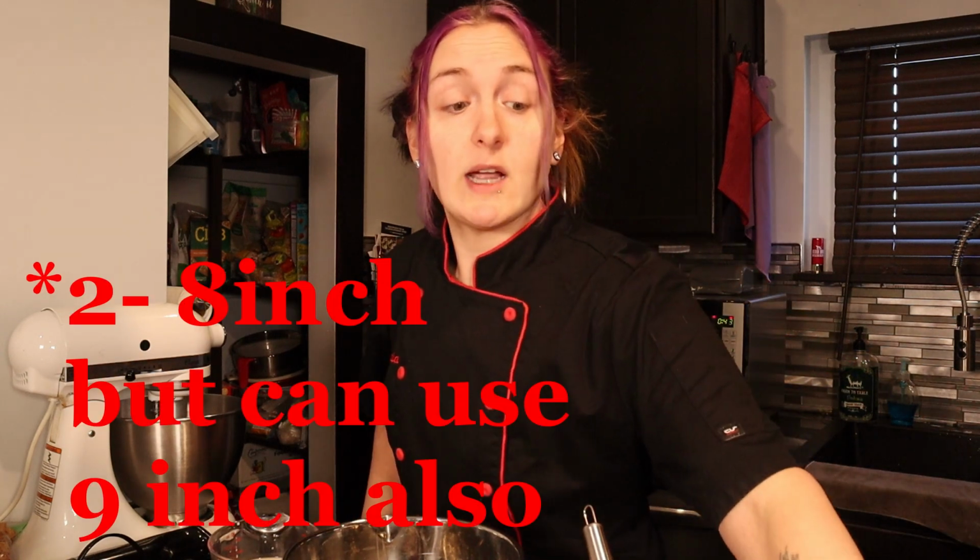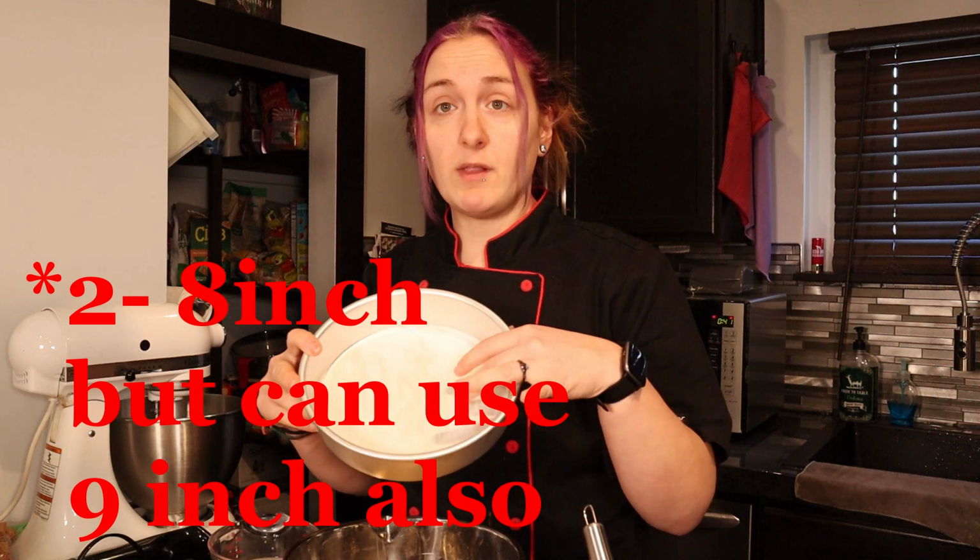Warming up all your wet ingredients helps give your eggs lift, and that helps us get a nice fluffy layer. I'm also gonna melt 10 tablespoons of butter. My oven is already preheated to 350 degrees, and I already have my pans with a liner and greased, ready to go, because this comes together super fast. And if you wait too long, the coconut flour gets super thick and you can't spread the batter as easily. So I have that ready to go.